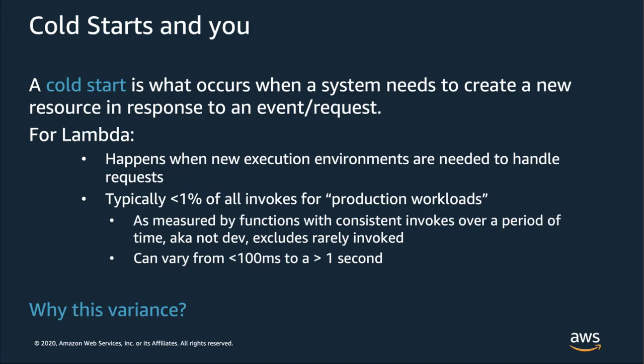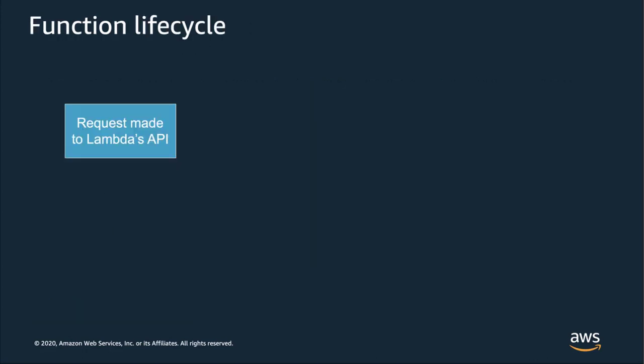And so why is there this variance? Why can you see this huge gap between those? And also, why do you see it for just some small percent of your executions? So let's talk a little bit about a function lifecycle.